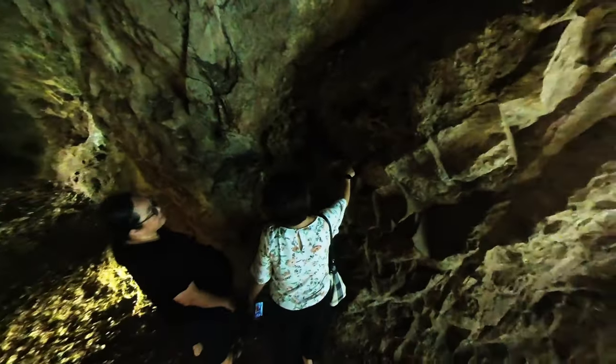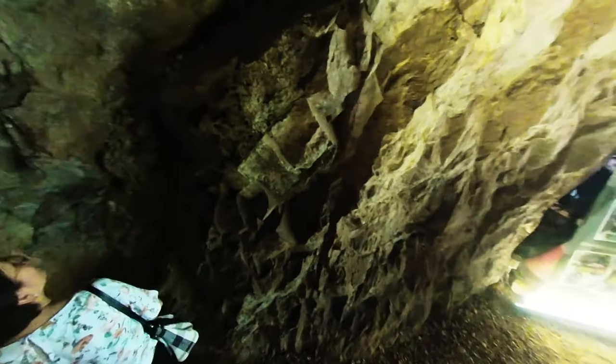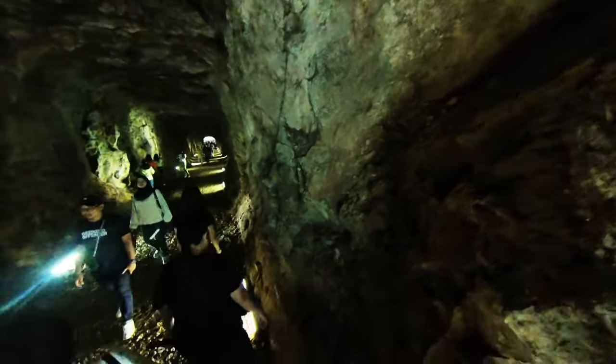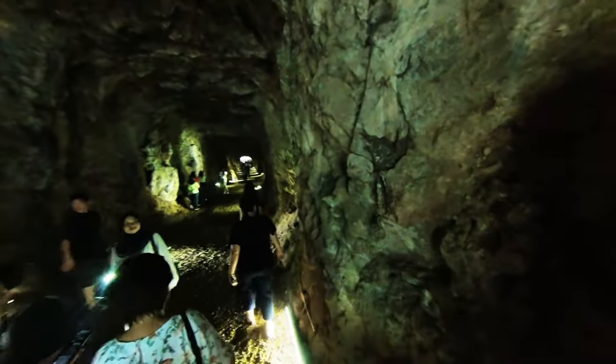As we were heading out, we noticed sparkles in the walls of the tunnel. We suspect that these are tin deposits within the limestone. Can anybody confirm this? Or if you know what these sparkles are, please let us know in the comments.